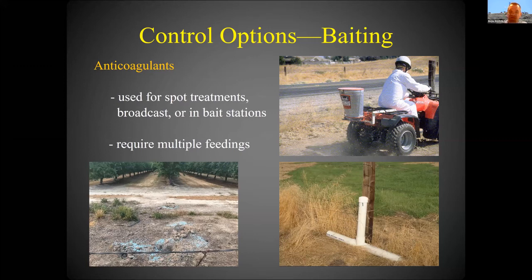Both of these approaches can be used for ground squirrels, but the labels generally only allow for spot treatments and broadcast applications during the non-bearing season, if it's going to be within an orchard. And as we know with citrus, there oftentimes is not much of a non-bearing season, if at all. And so these tools probably have limited utility for citrus crops. For citrus production, probably you're going to focus more on bait stations, which of course allow you to put bait inside the station and then exclude access to animals that are larger than the opening of the bait station. So these are probably going to be more commonly used within orchard systems.